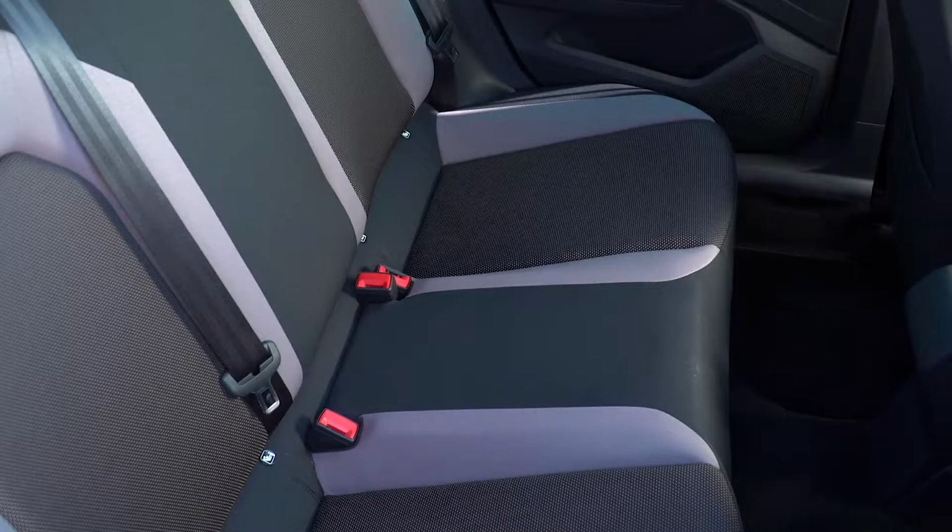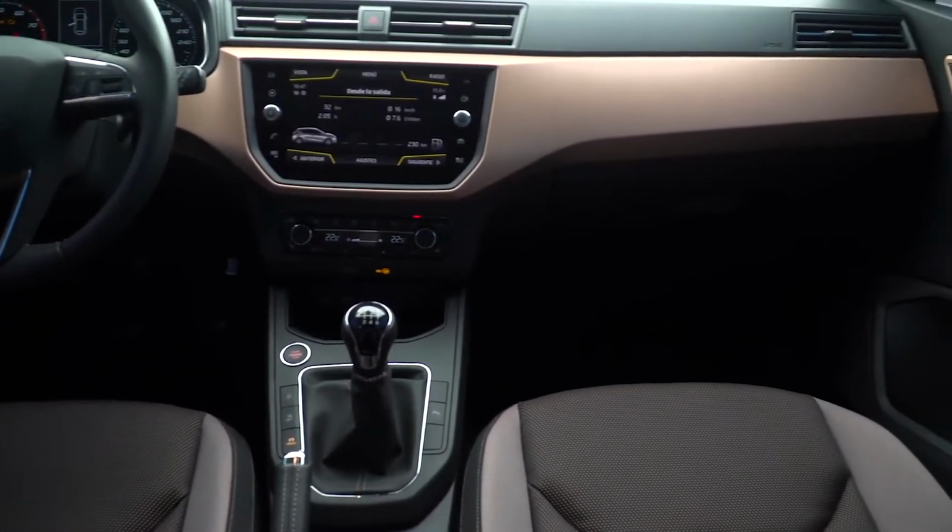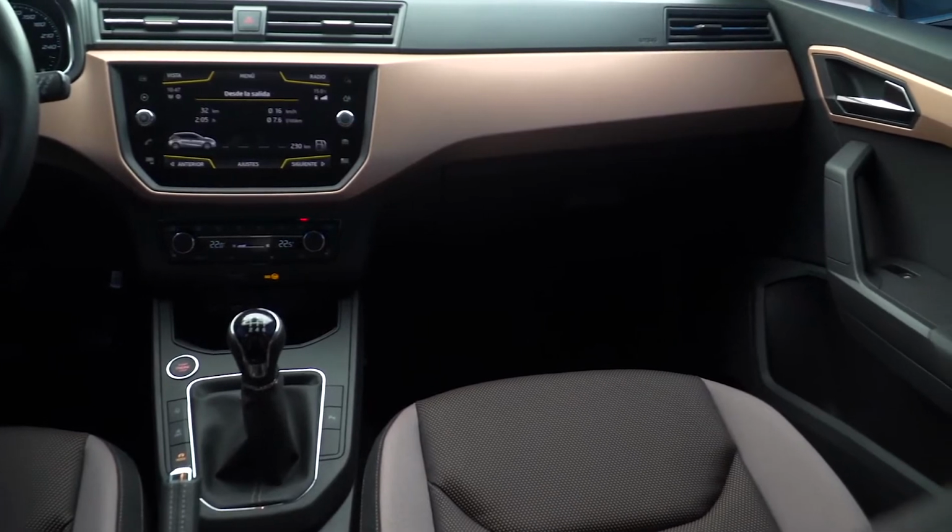The interior of the Ibiza has grown a lot, so you can really feel this. For instance, my shoulder will not touch the door panel anymore, and I have plenty of space towards my co-driver. We do have 95mm longer wheelbase, and this you can really feel here at the interior. The passengers on the rear seats now have 35mm more legroom. Here at the front we do have 24mm more headroom, and very important, the seats are 42mm wider than in the predecessor, so this really is a lot more comfortable. It's a completely different seating.